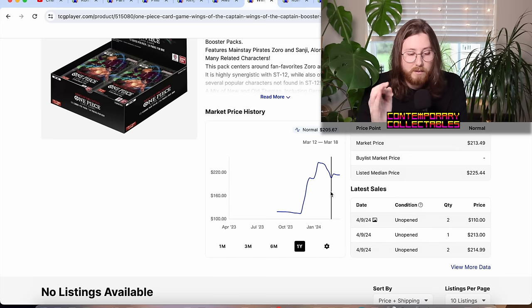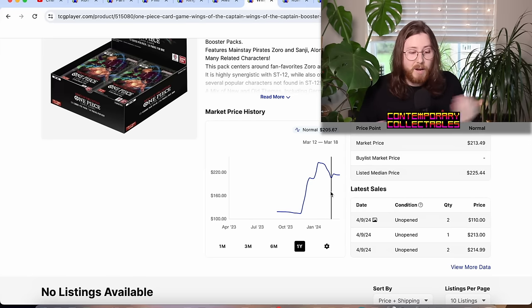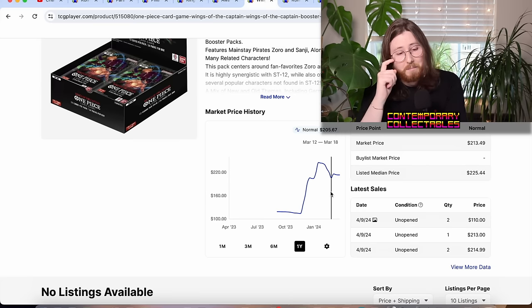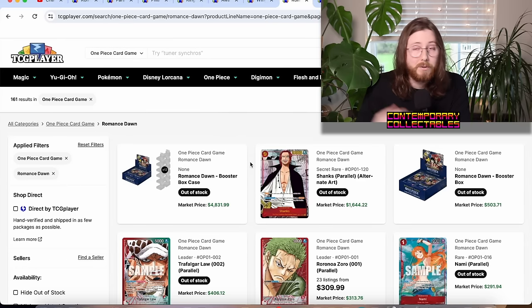Remember, OPO 6, OPO 5 and OPO 7 specifically, Bandai has mentioned that they will be targeting them for reprints, so we don't know how long this price action is going to continue. But at the minute, it's gone up quite a lot. MSRP is around $100, $120 a lot of people will have paid, and we're currently $100 above that. So if you're sitting on a lot of OPO 6, it might be a good time to take a bit of profits, but again, I can't say, this is not financial advice.